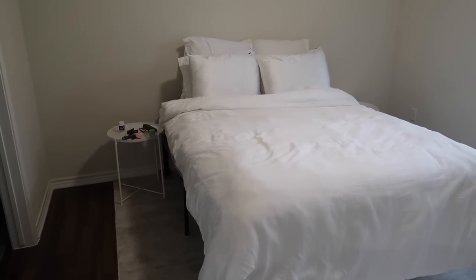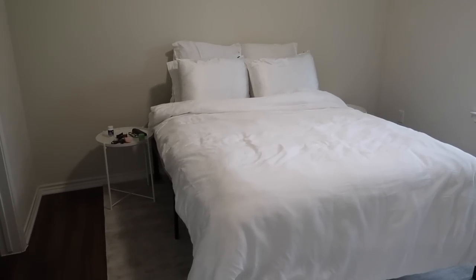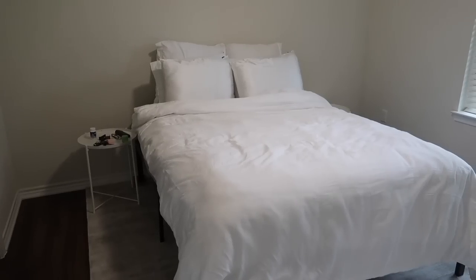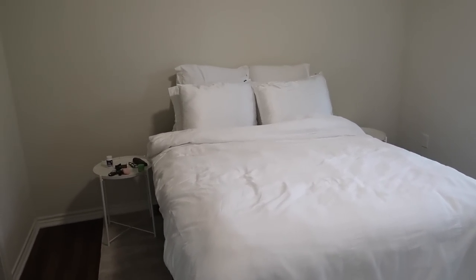I don't really know what to purchase for this room because I am hoping when I get married to have a king size bed, and right now I have a queen, so I don't really want to get a new bed frame. So that's why I'm thinking I'm gonna get a headboard.